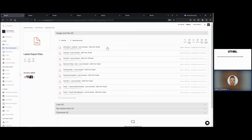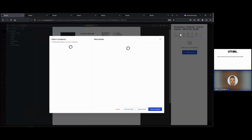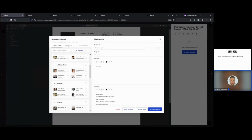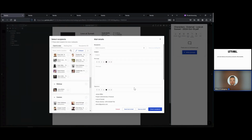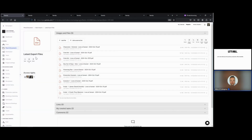And if I do want to send something or share something or distribute it, I can also do it here. This is a short list about, I think, allergies, which is maybe not the best example, but you can see that I can send this right here to anyone I would want to receive it. I can also download this with a watermark if I want to as well. And I can also basically do whatever I might need to with this file. So everyone in my project, all of the actors, they're here, they're ready to be selected for distribution, and I can then review this, I can save it as a draft, and of course once it's sent, I can see to whom it has been sent. So that's the idea of file storage within Yamdu.